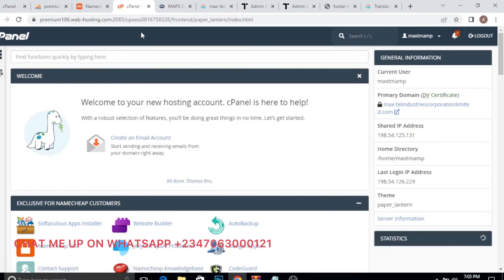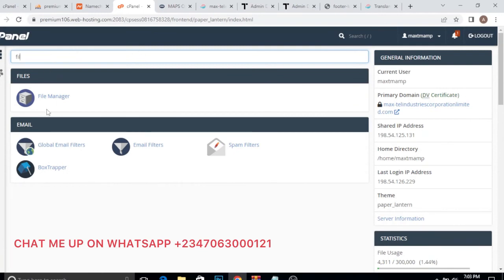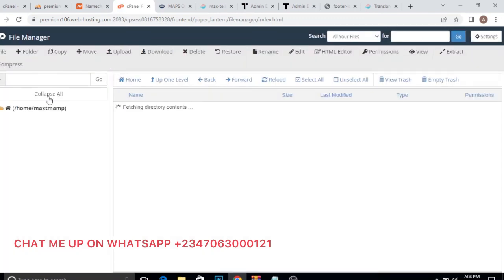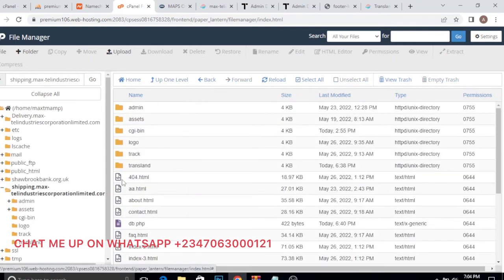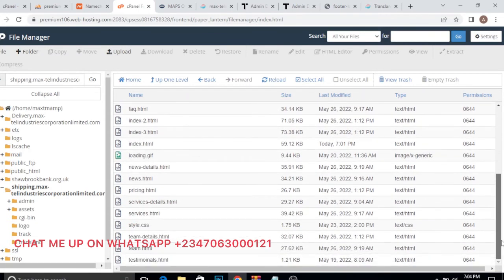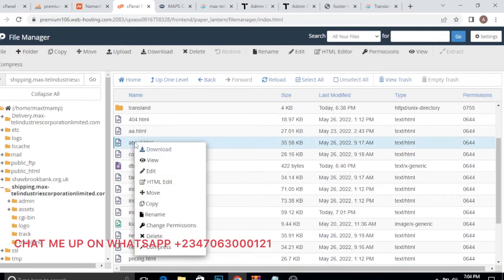So let's quickly search for that file manager. Right, these are file managers. Right, let me open up my subdomain. This is my subdomain. Okay, so it's just come down for the search for the about us page. Where is it? About.html. This is it.